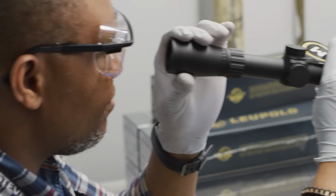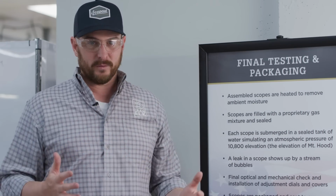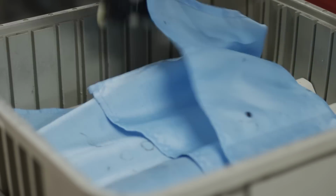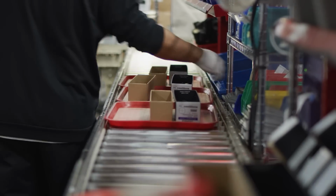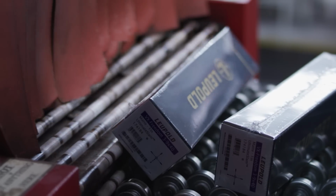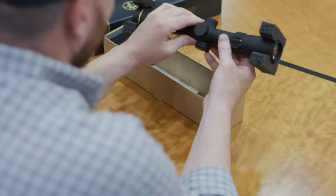The amount of touch points that Leupold goes into when it comes to making their product is just staggering to me. There's so many ways that they can cut corners, so many ways that they can, quite frankly, cut costs. And you're watching it right now, one at a time. They're looking through, analyzing every single small detail. It's really an incredible process. It feels really special. After watching the process unfold, I have a new appreciation for the scope coming out of the box. An insanely new appreciation for what's in this box.